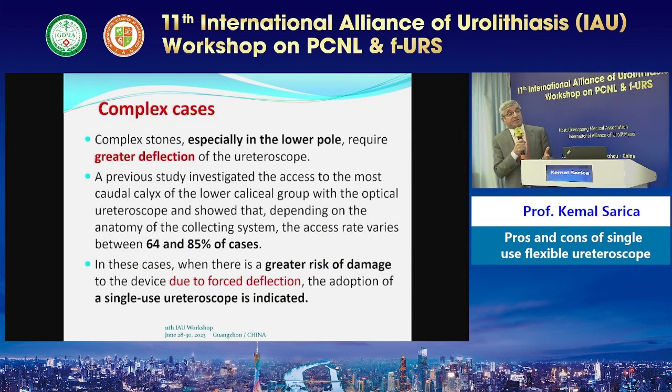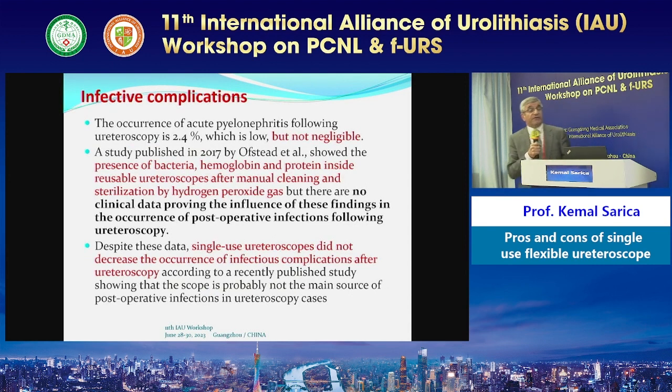How about complex cases? Complex cases, particularly in the lower pole, will require greater deflection. A previous study investigated the access to the most caudal calyx of the lower calyceal group with the optical ureteroscope, and they showed that depending on the anatomy of the collecting system, the access rate could be between 64 and 85%. In these cases, when there is a greater risk of damage to the device due to the forced deflection, single-use scopes will be used.